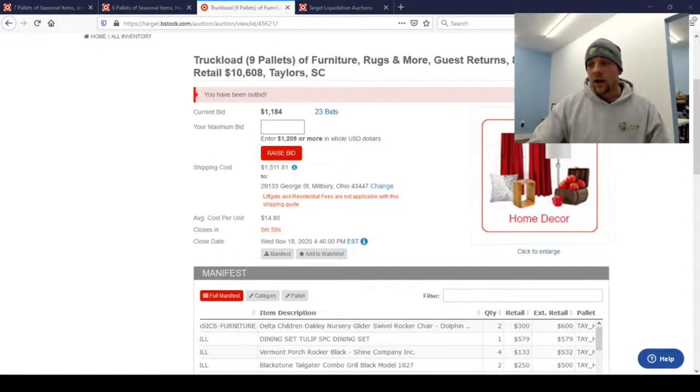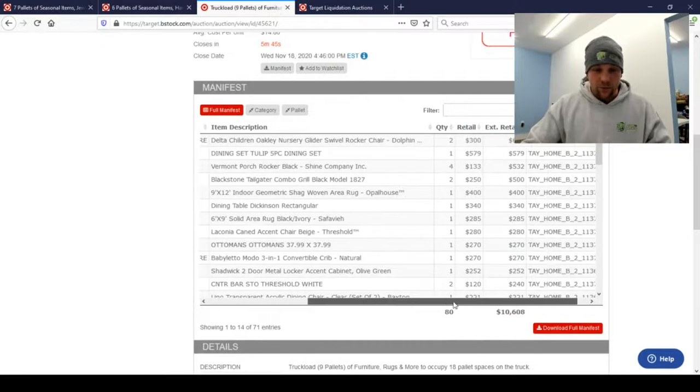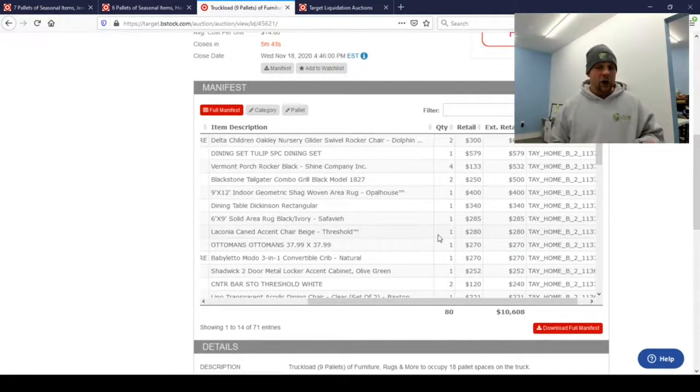We're at $12.59. Remember, the shipping at this point is going to be free, so we're going to go ahead and delete that out there. So we're out 12 cents on a dollar for the furniture. And this furniture here, when you look at it, could end up being some really, really good money for us. You've got the nursery glider, $300 a piece. Let's say you sold them for $200 a piece, there's $400 back from the $1,200.